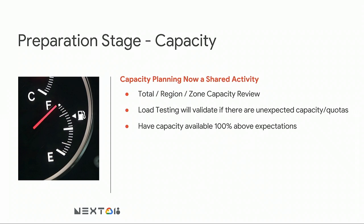Capacity planning again comes up at the preparation stage. This is where you're reviewing what your capacity is across several different dimensions. You want to understand your total capacity. You want to understand how much capacity you have in a region, how much capacity you have in a zone. You also want to look at APIs that you're leveraging or managed services and understand what are the quotas or capacities that you're allowed to accomplish on that.